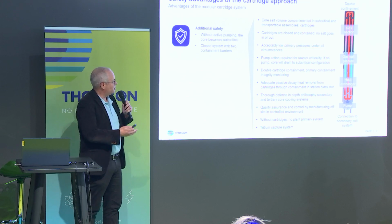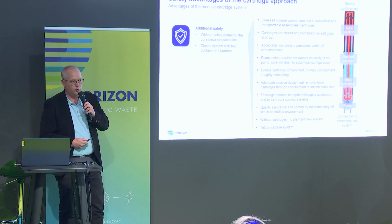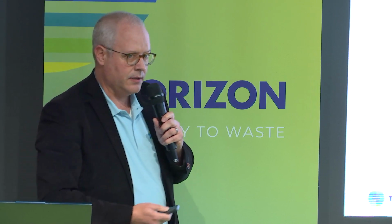And also, maybe as a last thing, also an issue mentioned regularly for molten salt reactors is that the tritium can diffuse through the primary wall. And this integrity measurement system that takes the gas from the gas caps in between these two containments also traps the tritium, so we avoid it from traveling elsewhere.